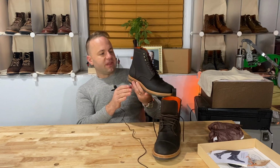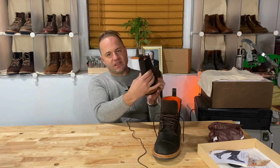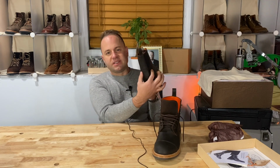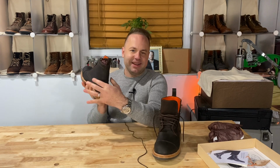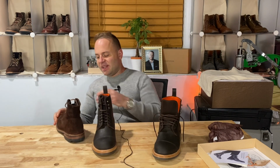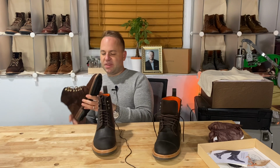And another thing that I'm really liking about these is the heel counter. It's got a good narrow heel counter. I appreciate more room in the front, but I like a nice tapered heel counter. I like my ankle to be hugged just a little bit. You know, I like a good generous fit throughout most of the boot.